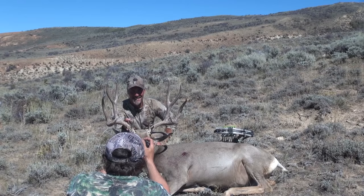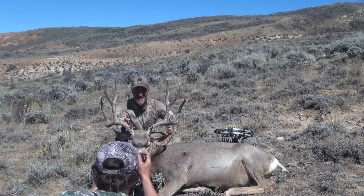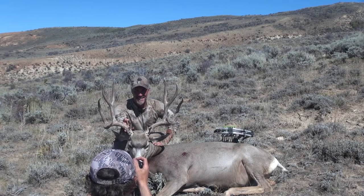In my opinion, this is one of the best mule deer hunts in the country, bar none. There were tons of deer. We saw 47 bucks from 160 to 180 and 4 bucks bigger than that.